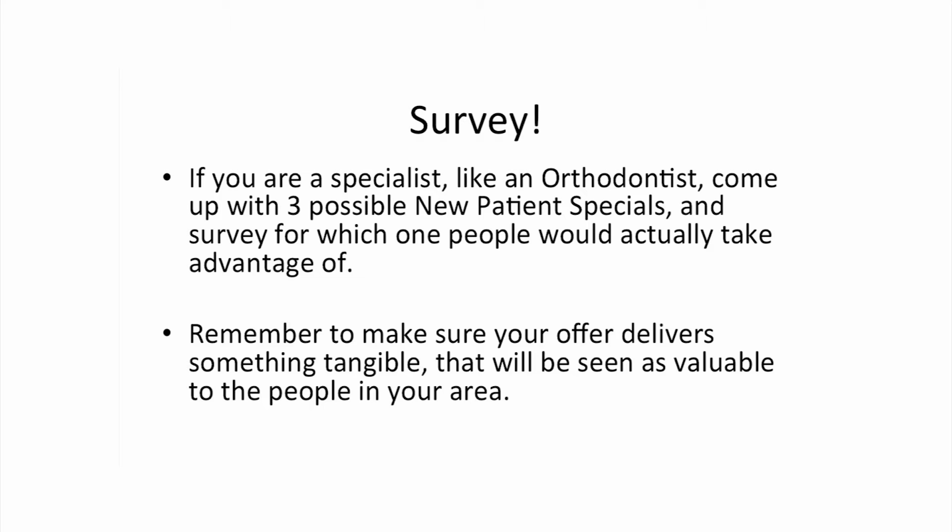And then remember to make sure whatever offer you arrive at delivers something tangible that will be seen as valuable to the people in your area. Like what we were talking about with the specialist, it may just require a little bit of description. So instead of just saying free consultation, it's a free consultation with bullet points that explain exactly what that means and what you're going to get, and that the normal price is $400 some. So the person can actually evaluate the information and see that it's of value.